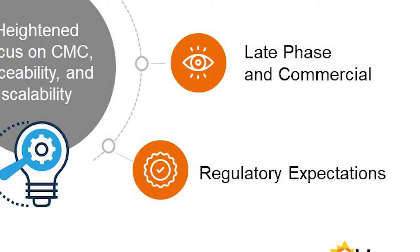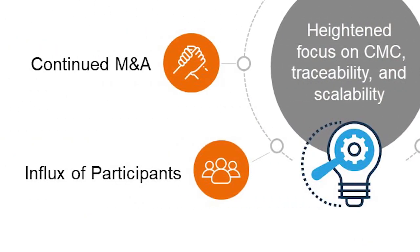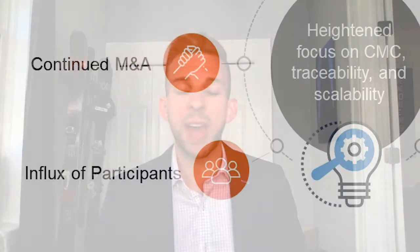Shifting from regulatory items here, we're also seeing an influx of participants from outside of the gene and cell therapy space, joining organizations like small biotechs or even mid to large size companies, and bringing with them commercialization experience from a variety of disciplines. Think monoclonal antibodies, enzyme replacement, et cetera. This steady flow of fresh eyes and experienced minds and applicable experience leads to the continued review and evolution of CMC by leveraging these historical failures and successes that they have had in the past.